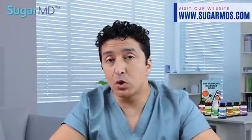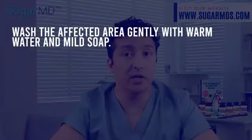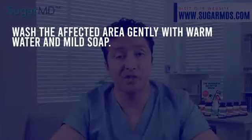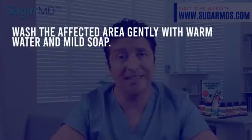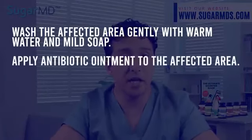Now, let's talk about small cuts and rashes. How to really take care of them. You need to wash the affected area, again, gently with warm water and mild soap. Do not try to dump alcohol on it. That's not really going to help and it can actually hurt it. I would say apply some antibiotic to the affected area.